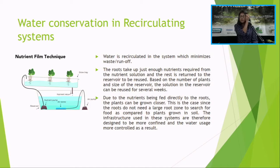Due to the nutrients being fed directly to the roots, the plants can be grown a lot closer together. This is the case since the roots do not need a large root zone to search for food as compared to plants grown in soil. The infrastructure used in these systems is therefore designed to be more confined, and the water usage more controlled as a result. So, for instance, in the NFT system seen here, PVC channels are used, which are very small and confined since the roots do not need a large area to grow in, since the nutrients are already in a soluble form and delivered directly to the roots of the plants.